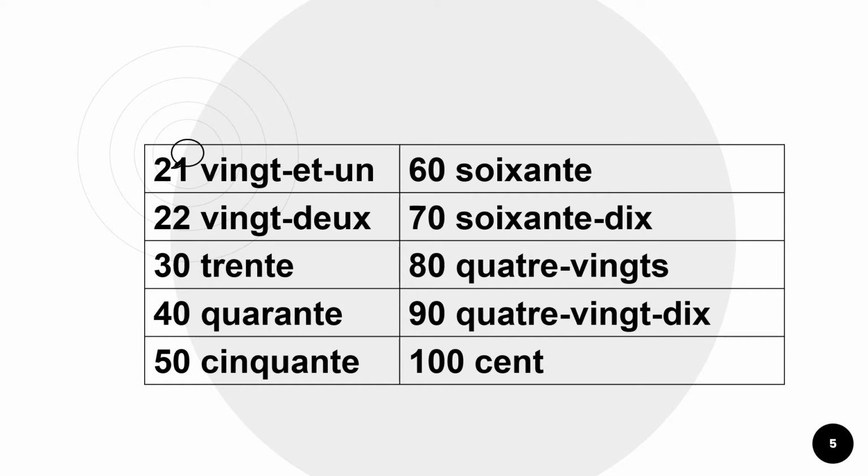Quatre-vingt-deux. 4 twenties and 2. 83, 84, 85, 86, 87, 88, 89, and then the next number is 90, 90.